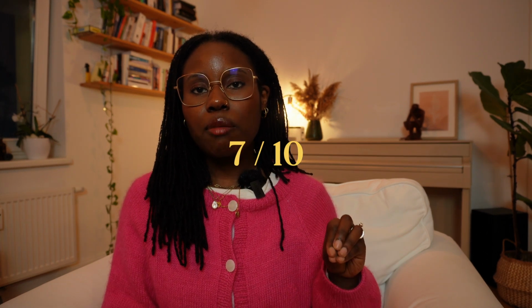It's still a beautiful piece, but I wouldn't make these pieces with this yarn anymore. So for this reason, I'm going to give the Beyond Basic sweatshirt, I think, a 7 out of 10. Just because I feel like I could have done a better job with the sizing.